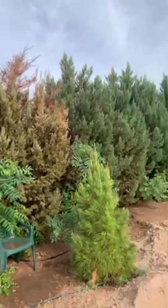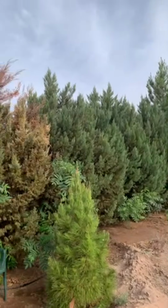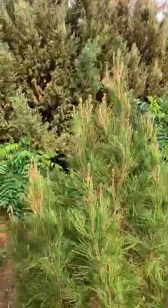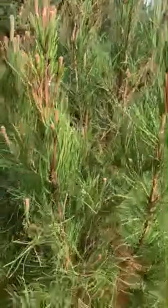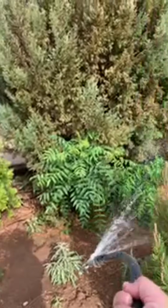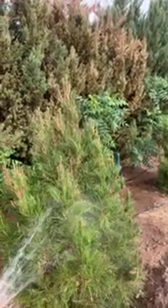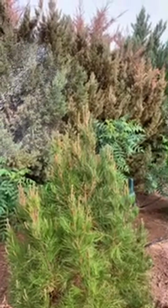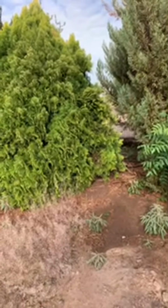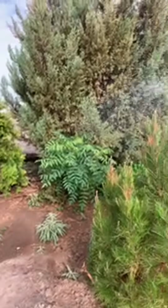Anyway, I was washing this whole aisle of trees and I got really tired because I have back issues. So I went to sit down for a little bit and I left the water watering this tree that we just planted. These are going to cover for the ones that are dying in the back. See? Like I said, I didn't realize what was wrong with them.